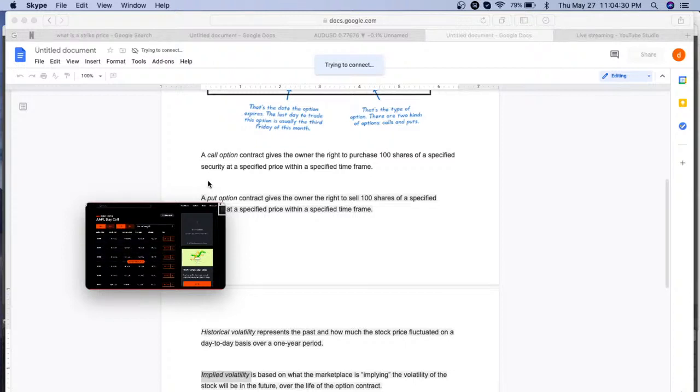Strike price of 130, expiring August the 20th, for a price of $4.05. We would need it to break 134 to make profit. And that right there is pretty much how you would use options for a speculation purpose.